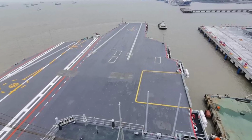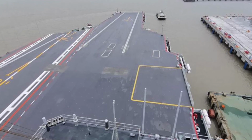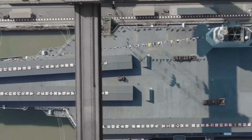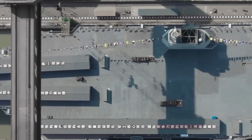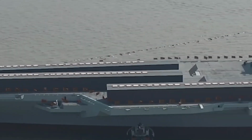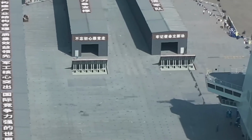Furthermore, the Fujian has only 2 elevators, compared to the 4 on US Nimitz-class carriers and 3 on the Ford class. This difference may result in lower efficiency in aircraft deployment and affect the quantity and speed of aircraft sortie rates. However, this incremental improvement from the Liaoning and Shandong helps reduce technical risk and shortens construction and testing times.